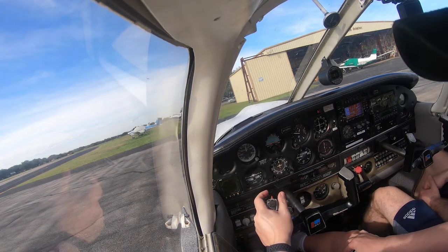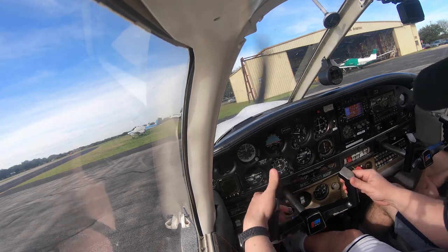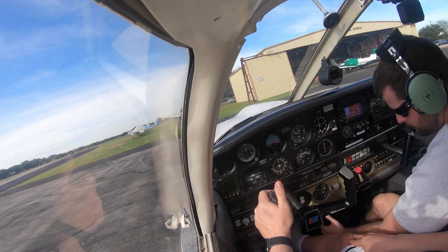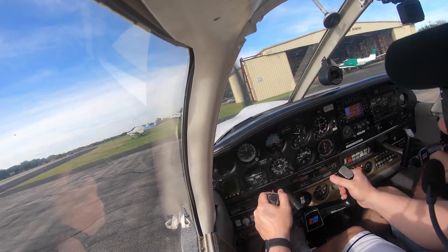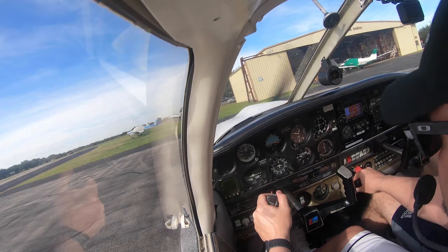Interesting, so are we not taking off runway 29 now? Okay, that's new. Well, oh well. Parking brake is off. That off? I hope so. It's on. Yeah, it was on. All right, now we're good. We shall give it a little gas. There we go. That's good right there.